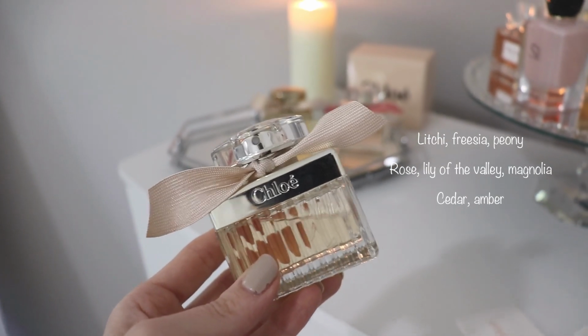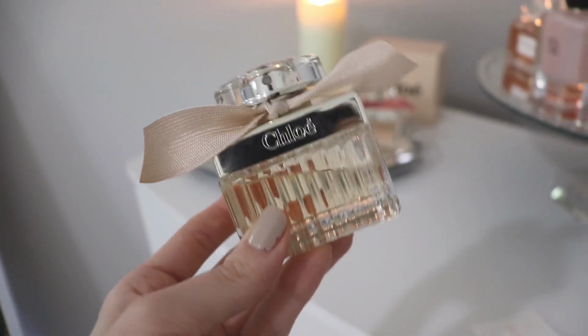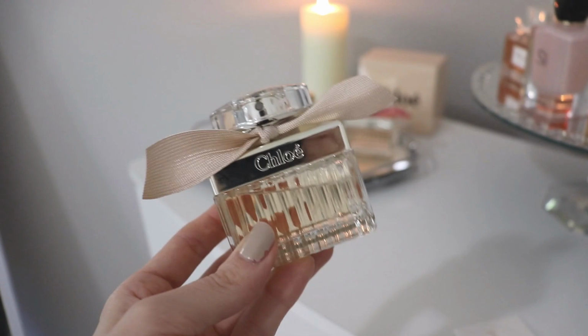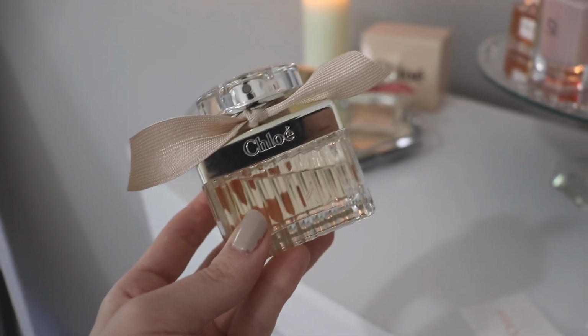They're so light, which is what is nice. It makes them good for summer, makes them good for hot weather. Very refreshing, very inoffensive. But anyways, this Chloe is supposed to have more fruity notes. It's much more complex than the other two that you see sitting on the tray. This one actually, I believe, has lychee or some other fruity notes in it. I'll put them up on the screen for you.